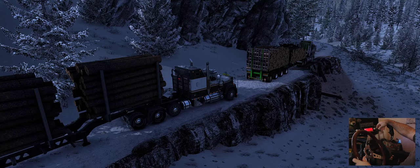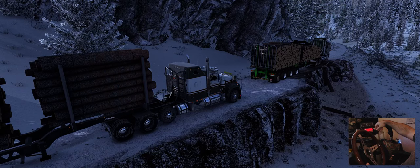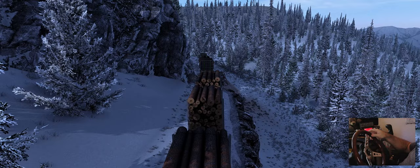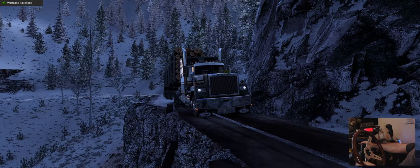So this part is implemented into the game, the Montana DLC. You just have to find it. It's right at the end of Thompson Falls village or town. Or you can enter it on the other side from the freeway, on the south of the mountain range. Well, that was a little bit itchy. Yeah, tell me about it. I was driving while looking in front of my truck when I was doing it.